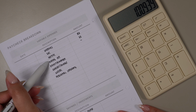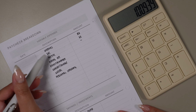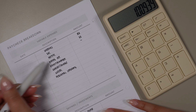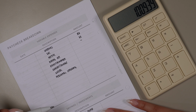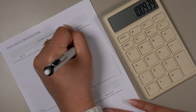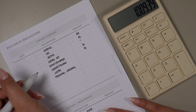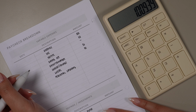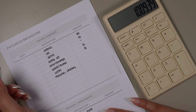Eating out for the next 2 weeks, my boyfriend and I decided that we wouldn't be eating out just because my birthday's coming up and that's going to be a whole other expense. But anything can come up within the next 2 weeks, and some days we don't really want to cook, so I'm just going to set aside $50 just in case. Entertainment, I'm gonna set aside $50 just because there is a movie we wanted to watch in theaters, and we'll see if that happens within the next 2 weeks.